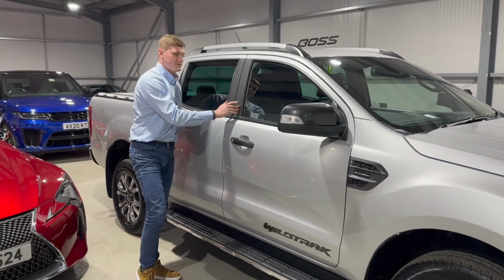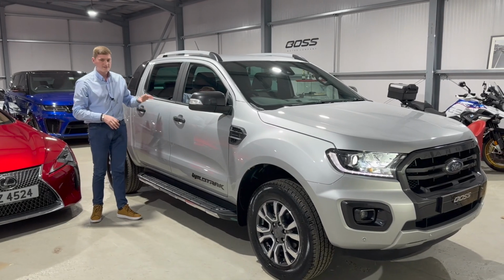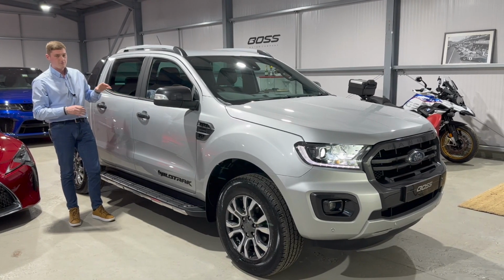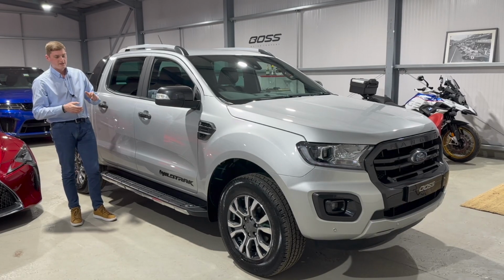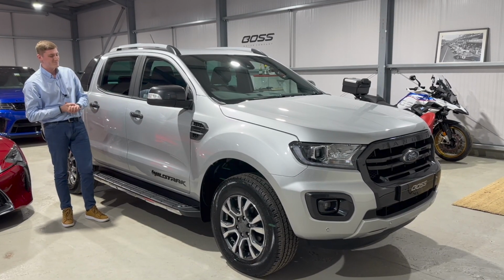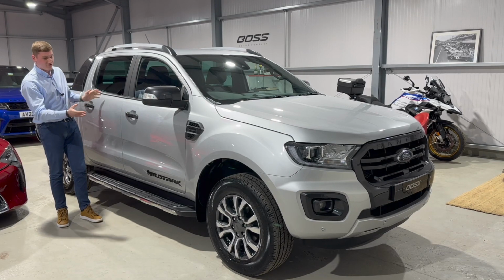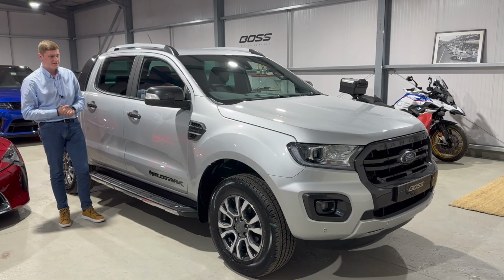So as I mentioned at the start, it's a one owner example, VAT qualifying, still covered, 72 registration and registered in December 2022. So Ford manufacturer's warranty until December 2025, I believe that would make it if I get my numbers correct. So a VAT qualifying example, a beautiful example, 1,800 miles. Condition represents that mileage, so stunning condition, nothing to say about the condition.